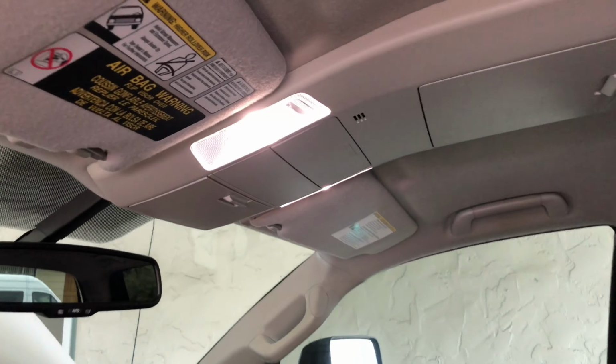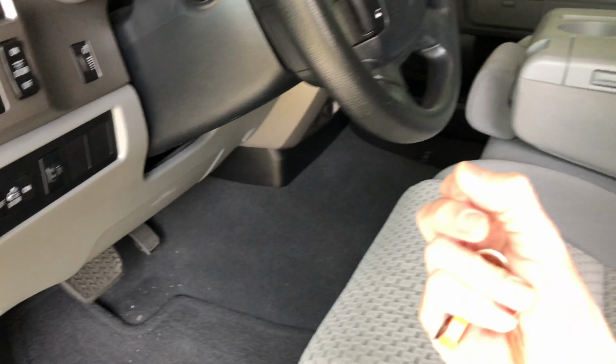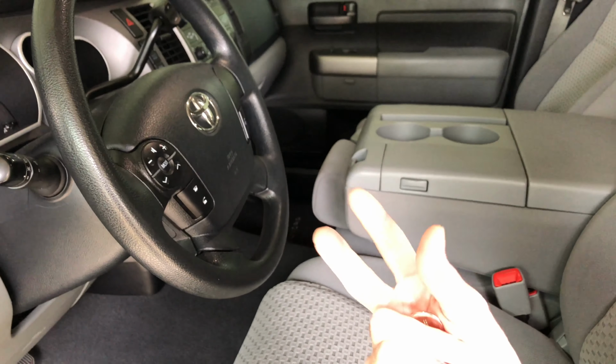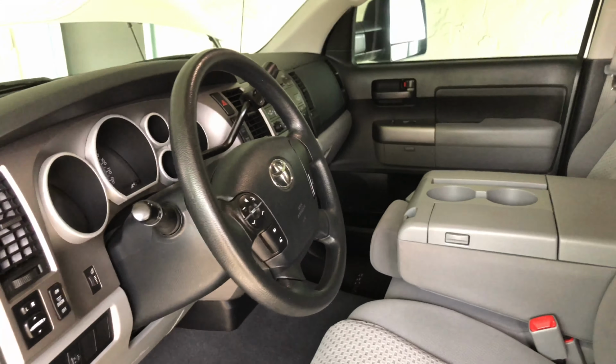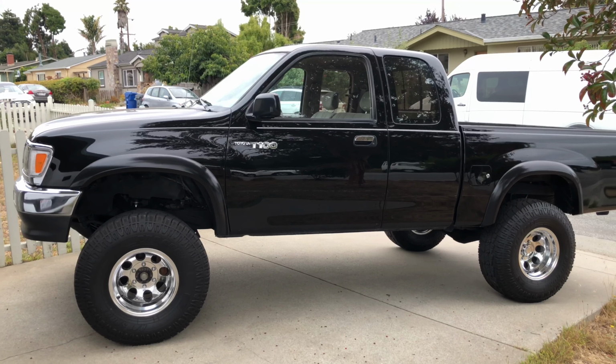I wish you guys could have seen it, but the LEDs come on super slow as you open the door, and when you slam the door, 10 seconds later, they slowly fade away. It is very warming and welcoming. This truck has none of that.